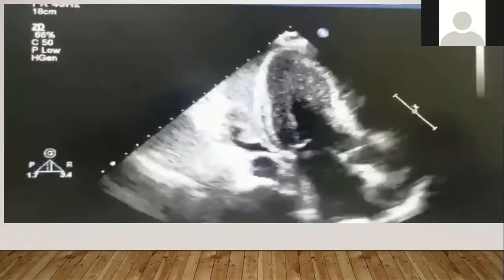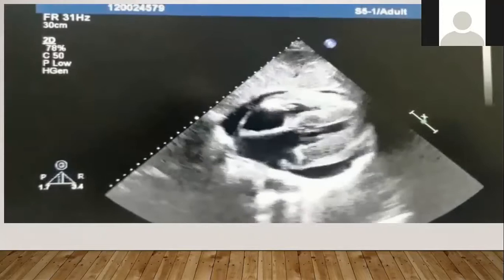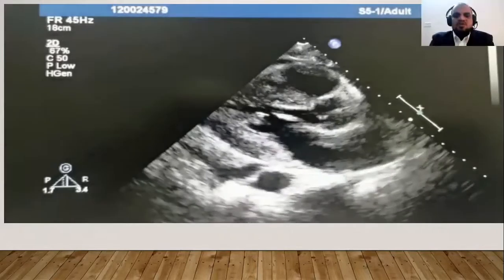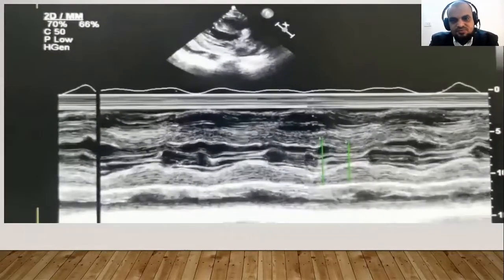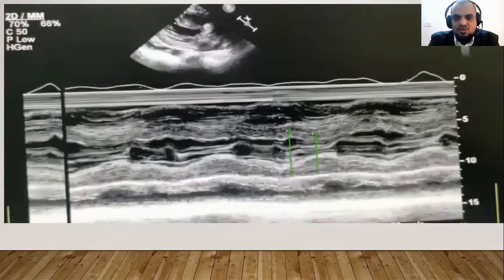I think it's very difficult, Abdulrhman, to make an assessment because the clips are not running smoothly. They're almost like frame by frame clips. No feature of cardiac tamponade in this image, but it's a massive pericardial effusion with hematoma measuring.